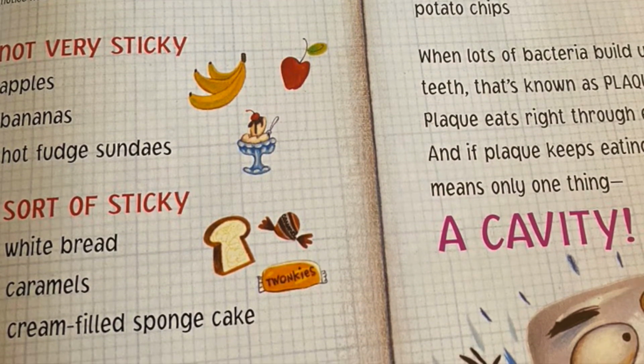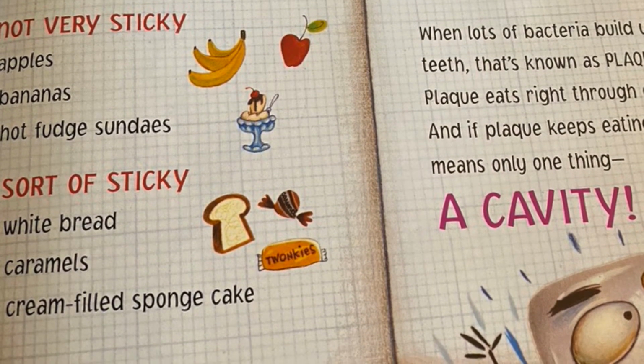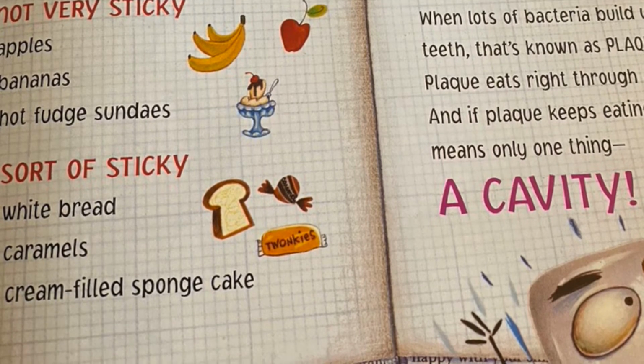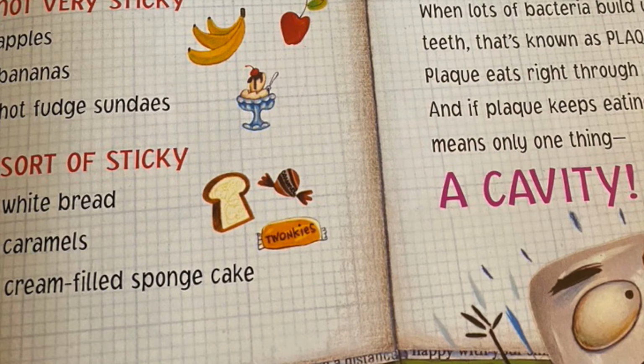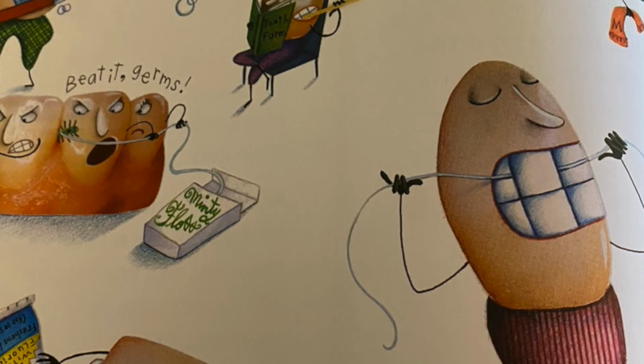When lots of bacteria build up on teeth, that's known as plaque. Plaque eats right through the enamel, and if plaque keeps eating, it means only one thing, a cavity! That's more like it, Teeth. Go get that bacteria.